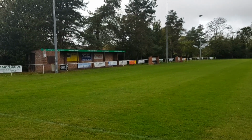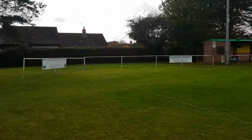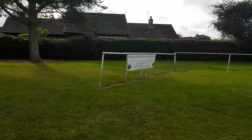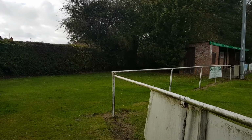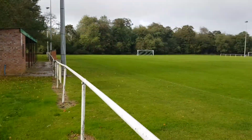But there's the covered area. Look at that, an advertising boarding all the way along there. The dugouts, which are great. It's about half a mile, maybe a mile from the town centre of Holt, I think. I came through in a car, so a bit difficult to tell. It's not far away. And it's lovely here. It's just in a recreation ground, really.